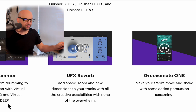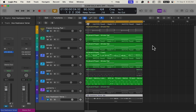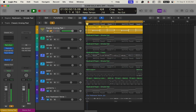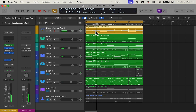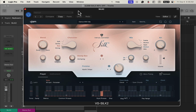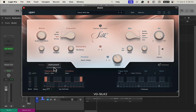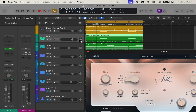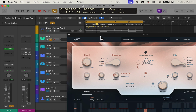All right, so for this demonstration, some different instruments. All I did is take a Logic, I'm in Logic Pro, obviously. I just created a simple pad, kind of like a MIDI chord pack, and converted those to MIDI. And then I have the UJAM SILK here, which has instrument mode and player mode. It's in player mode right now, just triggering the chords and the patterns. So that sounds like this.